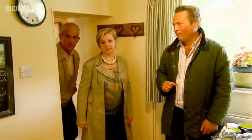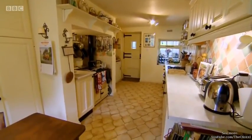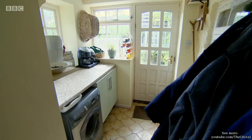Now then. Oh, gosh. Oh, that's nice. It's sweet. It is what it is. It's a kind of galley kitchen. It has got some nice features in it. That oil-fired range is lovely. And then that stable door at the back goes out to a utility area, and another door out to the garden. But your thoughts, Sophie?